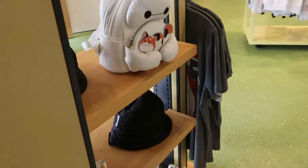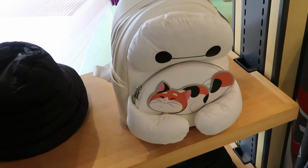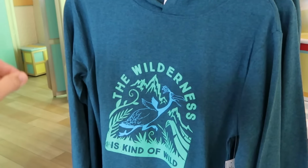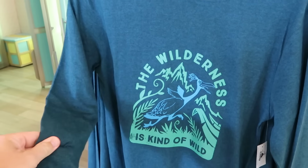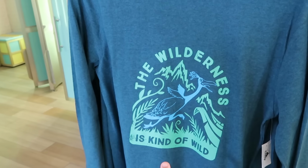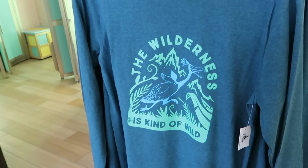And then on the opposite side here, they do still have a bunch of your Baymax Disney Park Loungeflies. And still a very good selection of your merchandise from the movie Up. This one is a long sleeve hooded shirt. Definitely not very heavy. The Wilderness is kind of wild. You have Kevin. These are $45 a piece.